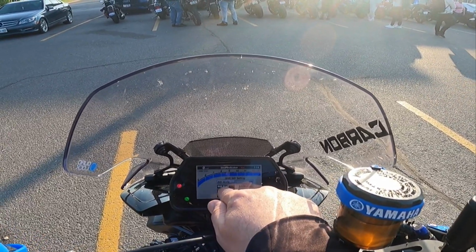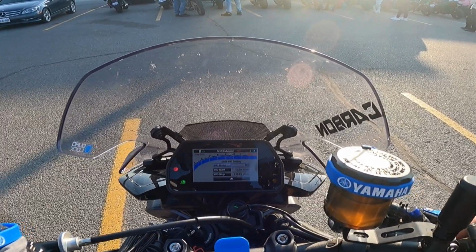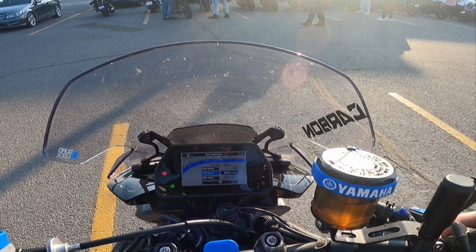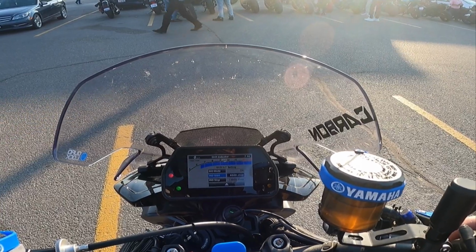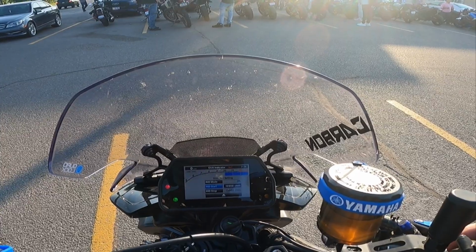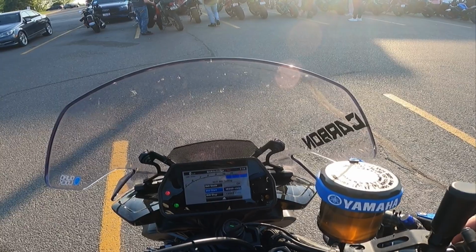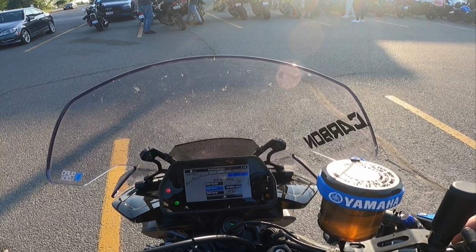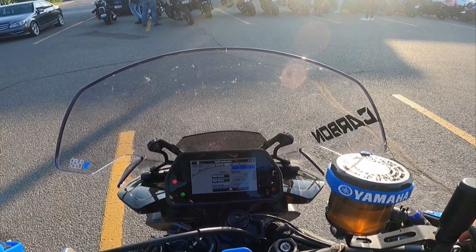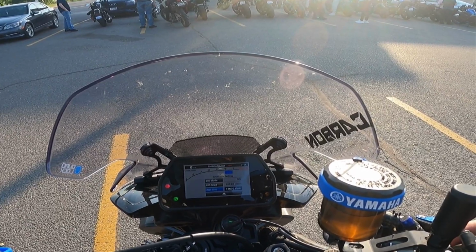Right now, it has the shift starting at 5,000 RPM. Indicator mode, I want it on, but let's get it to shift up. Oh, here we go. Look at that, I can bring it up. So let's tell me to start shifting at 10,200. I don't like to bring it up that high. So let's say 10,000.